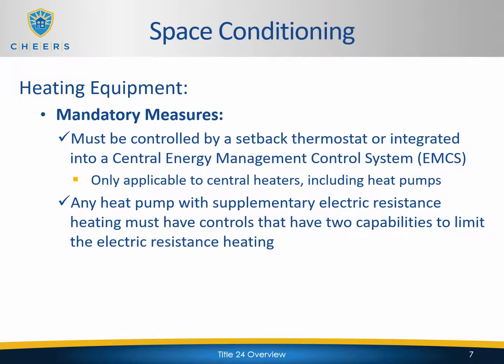They must be controlled by a setback thermostat or integrated into a central energy management control system, or EMCS. And this is only applicable to central heaters, including heat pumps. Any heat pump with supplementary electric resistance heating must have controls that have two capabilities to limit the electric resistance heating. So if you've ever seen a heat pump, you'll see a switch that most of the time will say heat and then emergency heat. Most of the time the emergency heat turns on electric coils to provide additional heat to the house. So that is not allowed by Title 24. If they do have it, they have to have basically a switch that limits the use of that electric resistance heating.